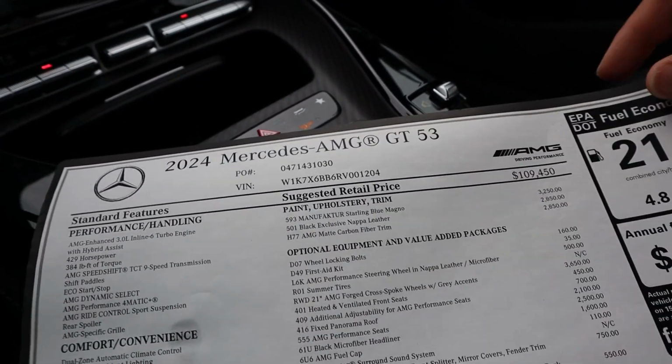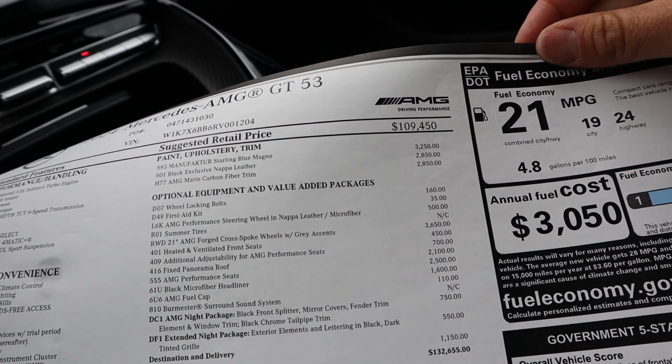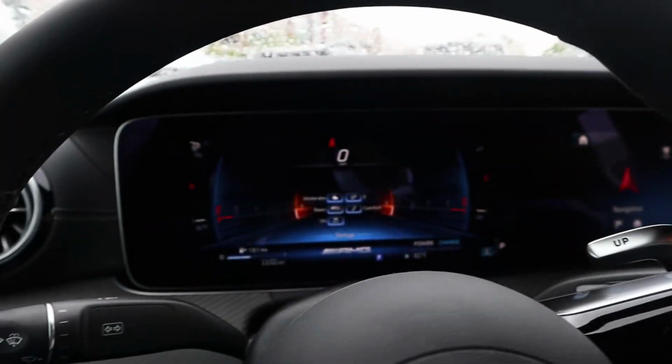So here's a quick look at the window sticker for this GT53. You can see the base MSRP. Now this paint color is a $3,200 option. I've got a few other options. Total MSRP $132,655. Let's see how it drives.